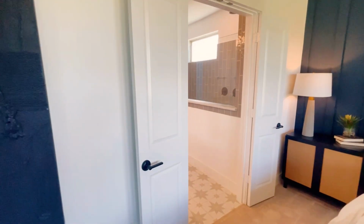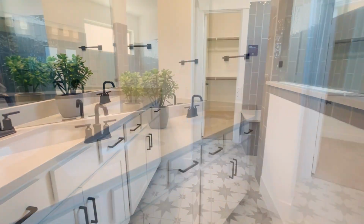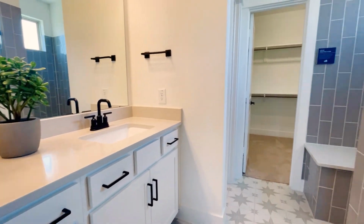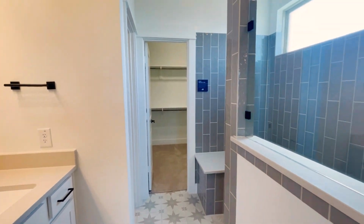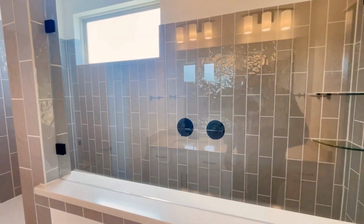This one has about $100,000 in upgrades. We're going to talk about the price on it as soon as we're done walking through it, so I'll give you all the info on that. But getting into the bathroom, you have your double sinks there to the left, and then you have a huge walk-in shower.